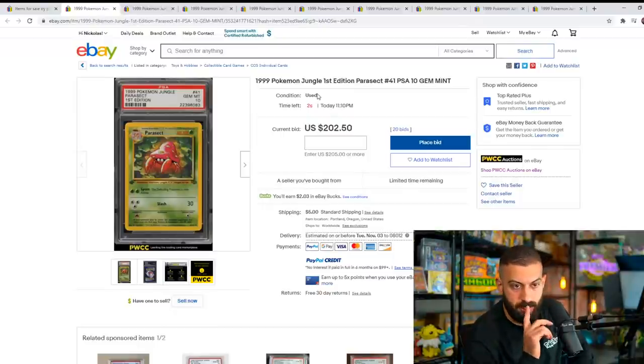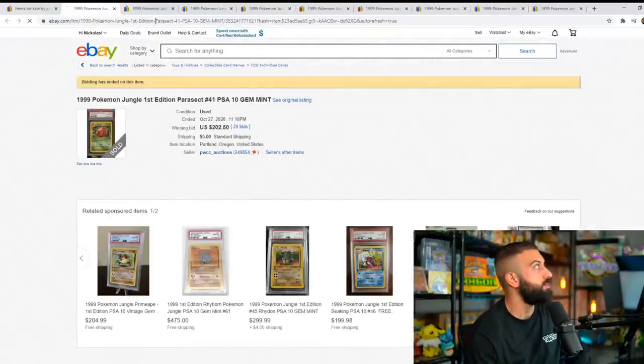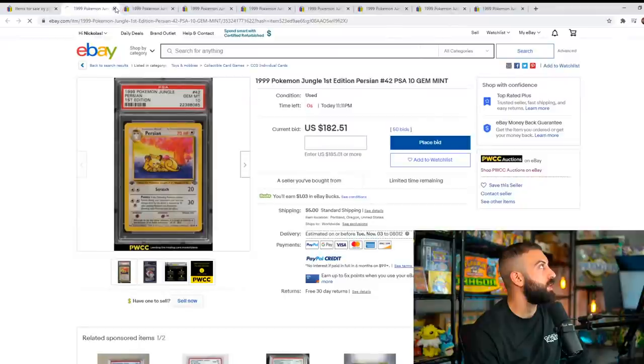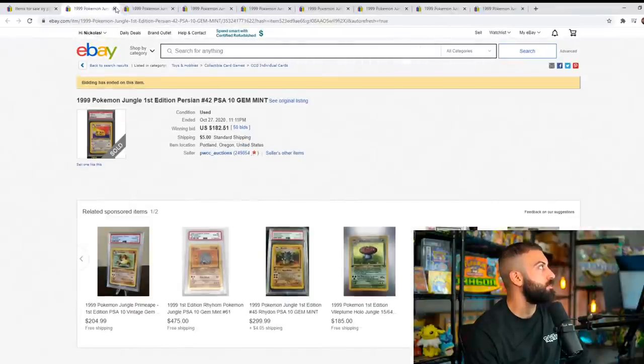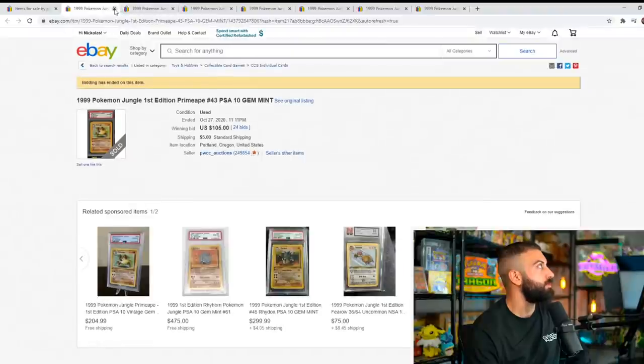All right. So you guys are putting it in 1100. Somebody said 3300. 990. Somebody said 1400. 975. All right. Let's see. I think it'll go for 1100 is my guess. We got a Persian 182. The Primeape ending at about 100.